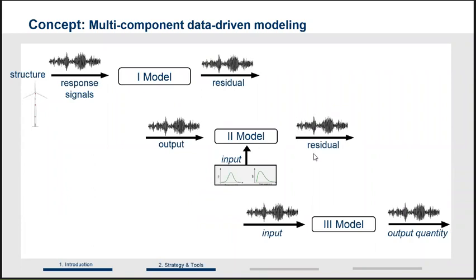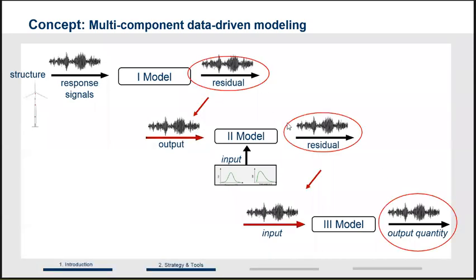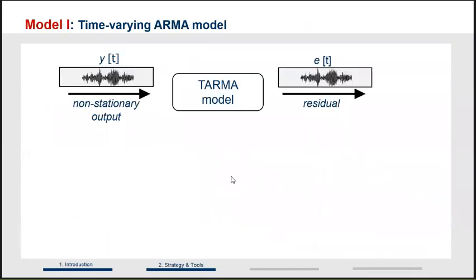And then the residual from this model is used as an input into a third model, where the output quantity is tracked in time. So this is basically the link between three different models. Now I will just quickly go over the three. The first one is the time-varying ARMA model, which is, of course, a well-known non-stationary counterpart of the ARMA model.